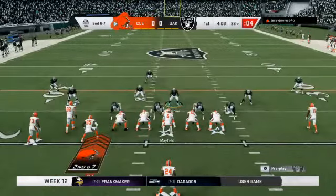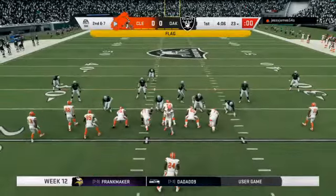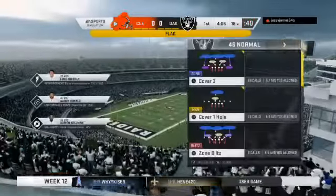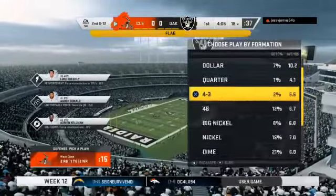Check it out, Reed. Real. And that'll be accepted, of course, and that moves him back 5.